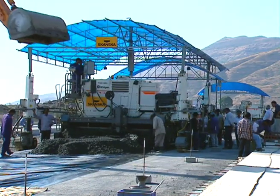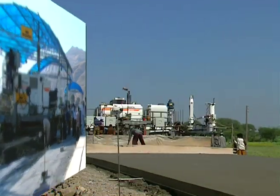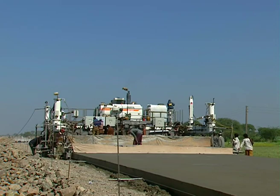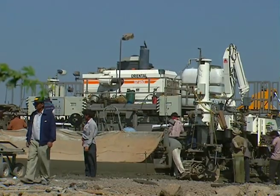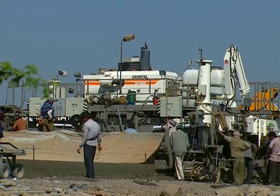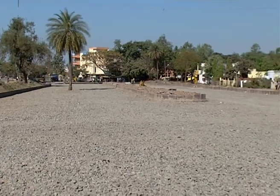So far, we've been able to show you construction sites where our universal SP500 was at work. Here, at the town of Indore, a Wirtgen SP850 paver is in the process of building a feeder road for the large highway to Mumbai. The expressway will start from the middle of town.